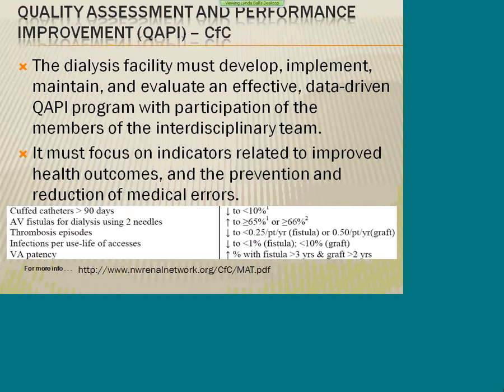And so this is what the MAP says that we should be focusing on. So for cuffed catheters greater than 90 days, so those are our long-term catheters, you're going to be working on decreasing those numbers to less than 10% of your population. AV fistulas for dialysis using 2 needles, that's the definition of a mature fistula. It's using 2 needles at the ordered blood pump speed without infiltration. And you are to, according to KDOQI, increase your AV fistula rate to greater than or equal to 65%, and the Fistula First CMS goal was to get greater than or equal to 66%. Remember, that's the national goal, but we have a unique goal of 67.3%.